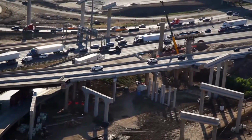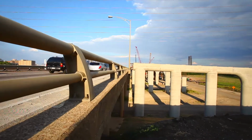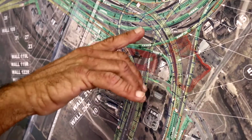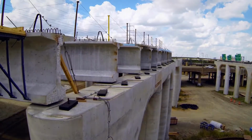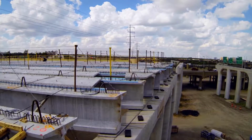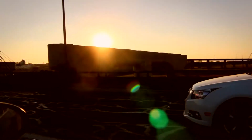This is a very complex project. We have to maintain all lanes of traffic through construction. The Mixmaster is about as complex an interchange as you get. And so we used integrated 3D design to work through our design to ensure we had all the appropriate clearances of the completed structure and that all the traffic movements could be maintained through construction.